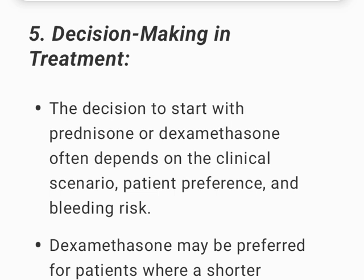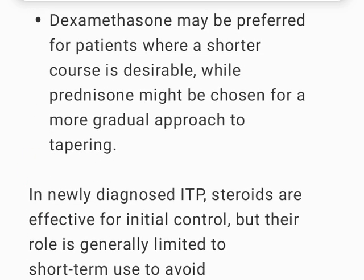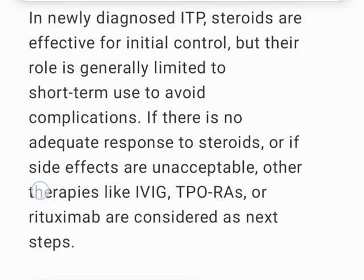5. Decision-making and treatment. The decision to start with prednisone or dexamethasone often depends on the clinical scenario, patient preference, and bleeding risk. Dexamethasone may be preferred for patients where a shorter course is desirable, while prednisone might be chosen for a more gradual approach to tapering. In newly diagnosed ITP, steroids are effective for initial control, but their role is generally limited to short-term use to avoid complications.